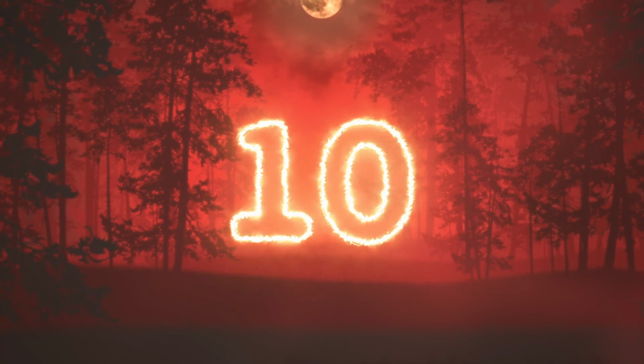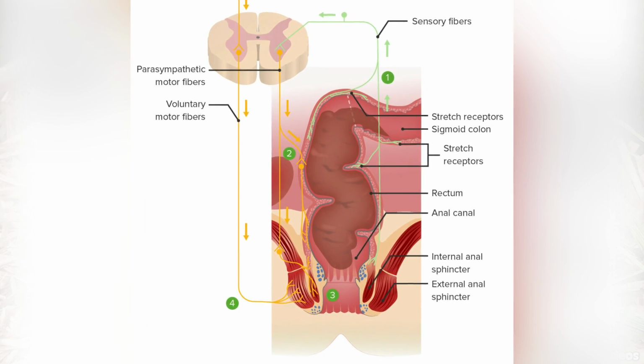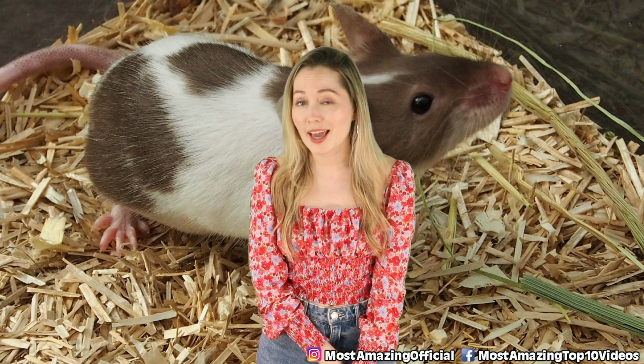In our number 10 spot, we have mice with human butts. Okay, so not exactly human butts per se, but with human anal sphincters, which, if you don't know what that is, don't worry, I didn't either, I had to look it up. An anal sphincter is a group of muscles at the end of the rectum that surrounds the anus and controls the release of stool, aka poop.